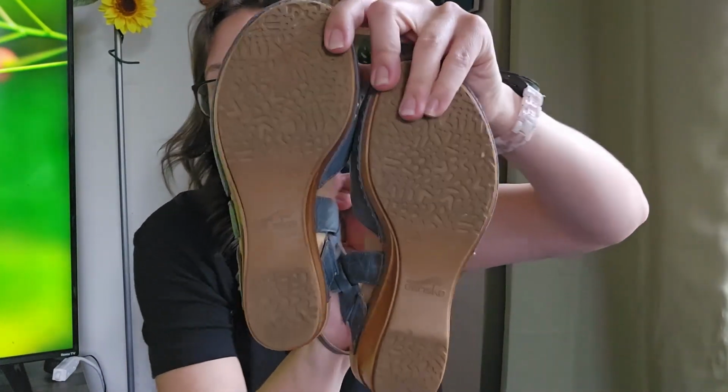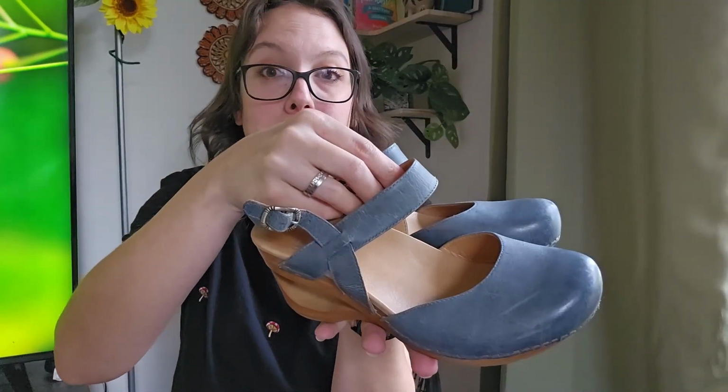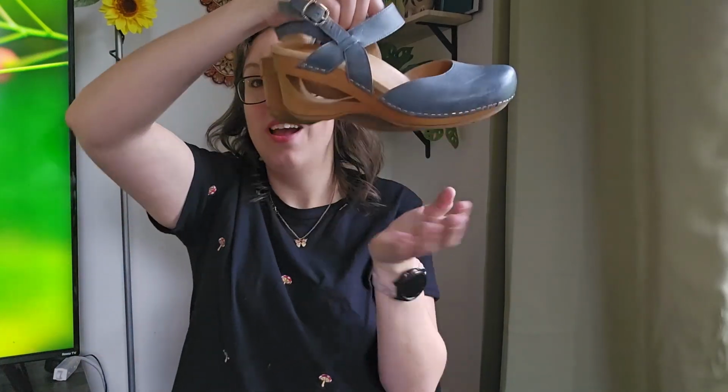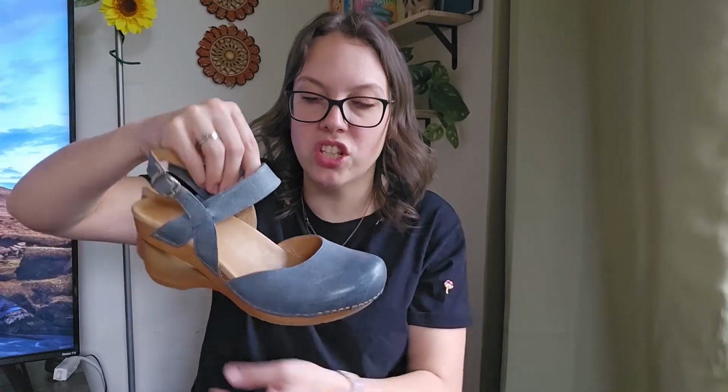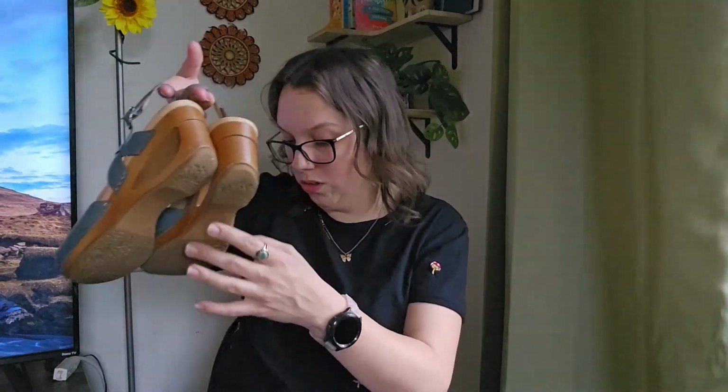These are in a women's size 38, which is equivalent to a 7.5 or 8. And these are going for between like $45 to $60 pre-owned. I'm going to be listing mine, I believe, around $52, kind of in that middle range there. Really want to see them go quickly and don't want to hold on to them for a long time.